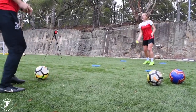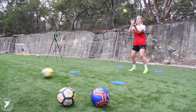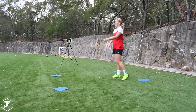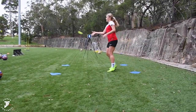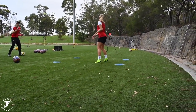Set. Play. Well done. Number. Two. Set. Set. Play. Good. One. Two. Three. Yes, good. One, two, three. So what's the most important part of this? Good, so zip it in, zip it in. One, two, three. Two. Good. Three. Set, set. We'll be next ball, that's fine. Set, set. Right, firm in pass, we'll be better.